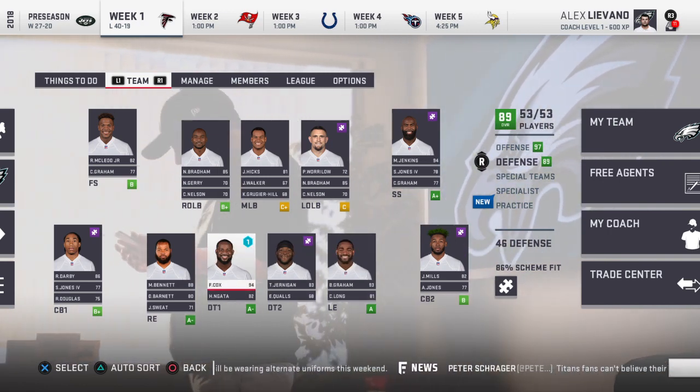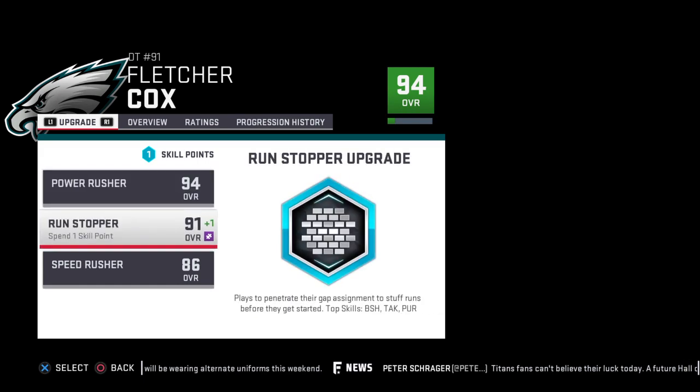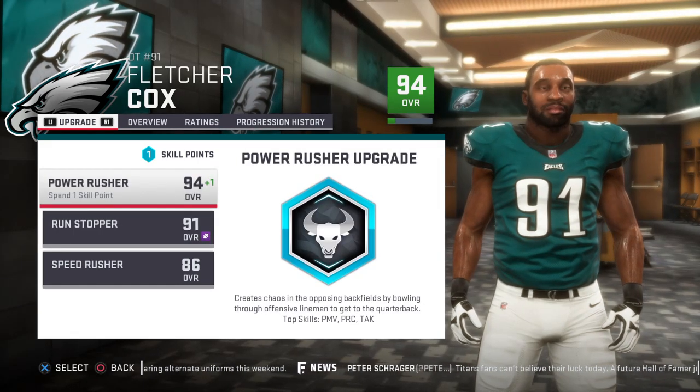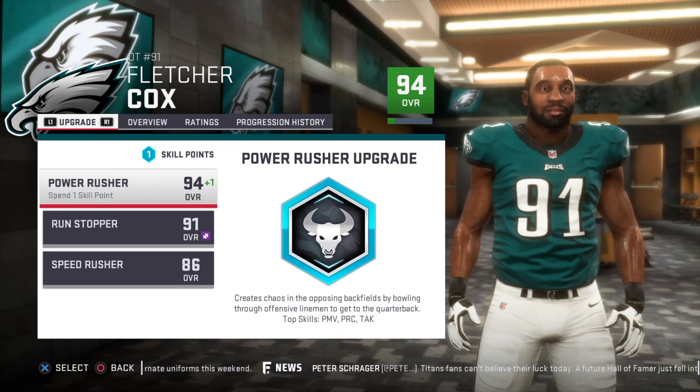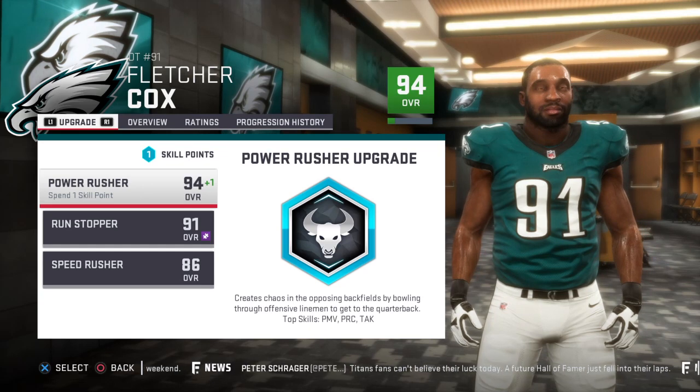You've got to start hitting the seams. That's the soft spot, I think. The corner routes, they're covering really tight. I can't believe how tight the coverage is on the corner routes, Alex.